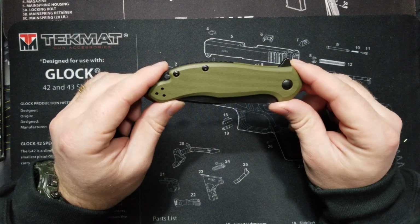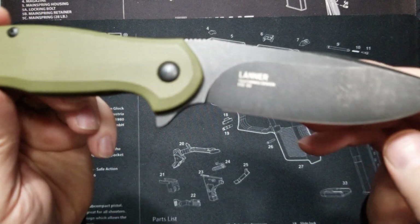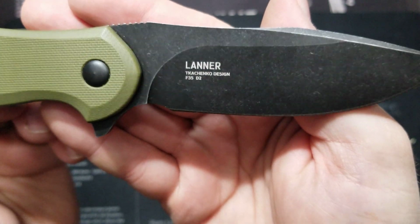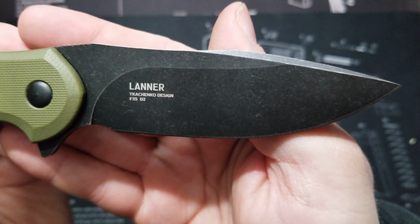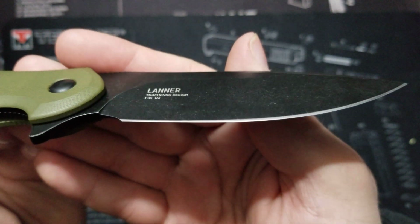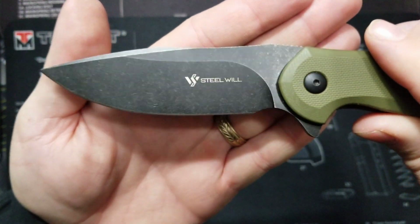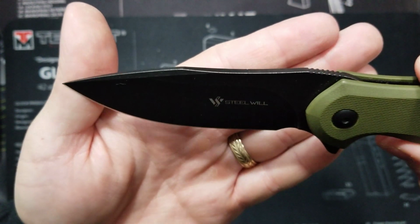So here we have Steel Will Lanner. All right. This is an Anto Tichenko design. I'm not sure if I'm saying that right, so sorry, not sorry. F35 D2 steel, tool steel, which I'm fine with. It's honestly easier to sharpen. It's good steel. It's good stuff. I like the look of the blade. It looks kind of worn.